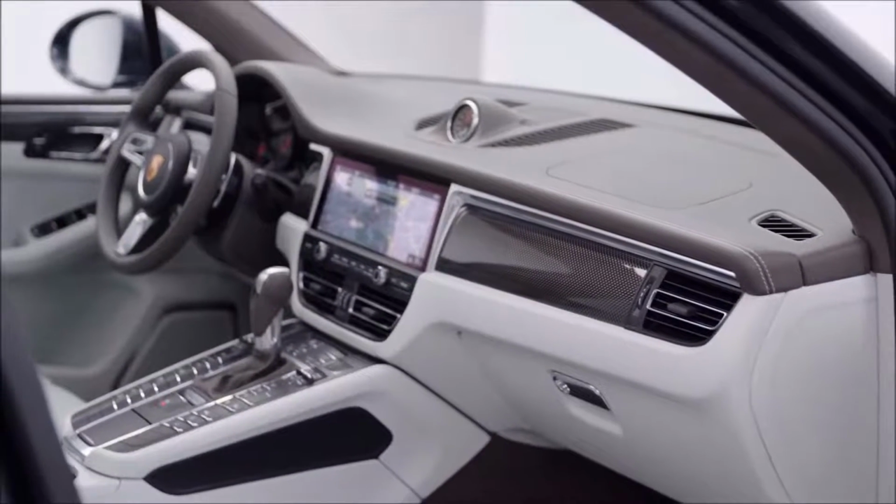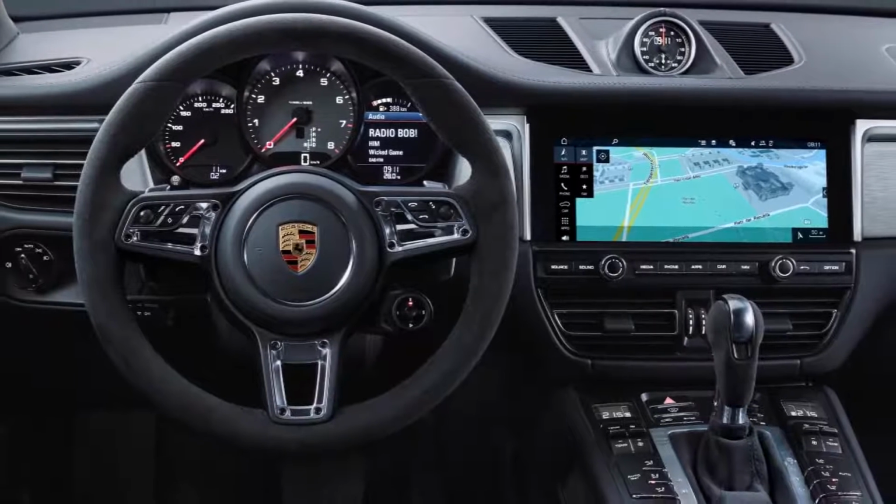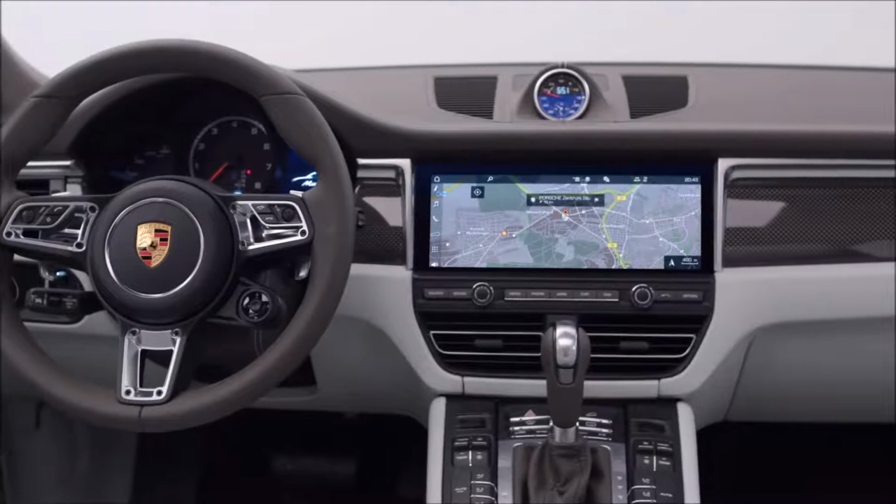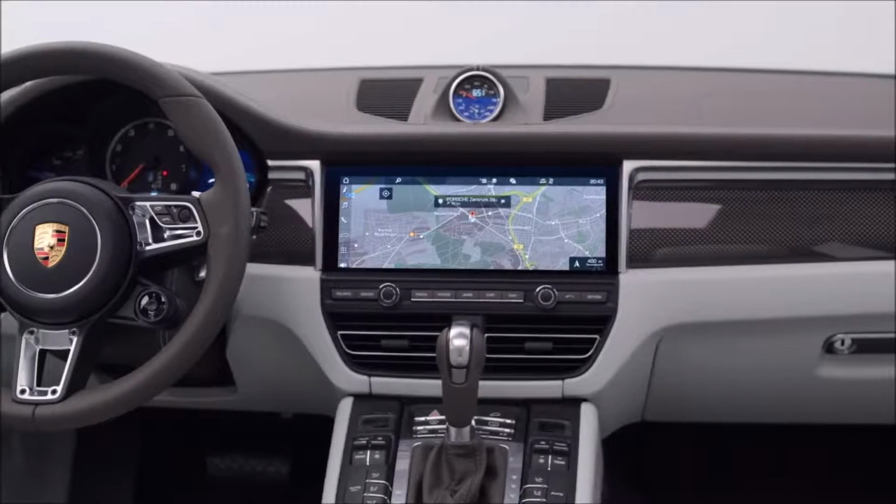We've also added some great little details to the air vents. Here are the little loops, as we call them. This detail also links with the emphasis on width that we like to achieve in Porsche interiors.